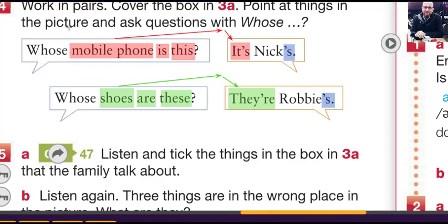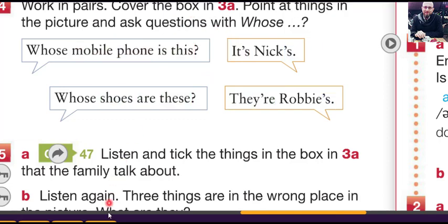Okay, so whose mobile phone is this? It's Nick's. Whose MP3 player is this? It's Ruby's. Whose cat is this? It's Ruby's. What about the plural? Whose shoes are these? They're Ruby's. Whose keys are these? They're Nick's. Whose DVDs are these? They're Ruby's. And in this way. Okay, so let's go to the next exercise.